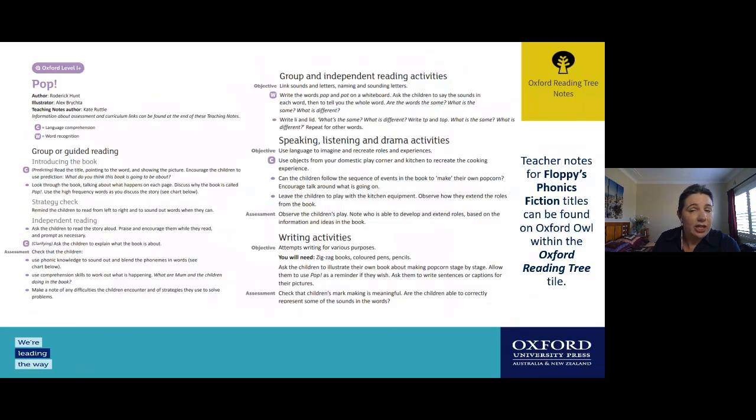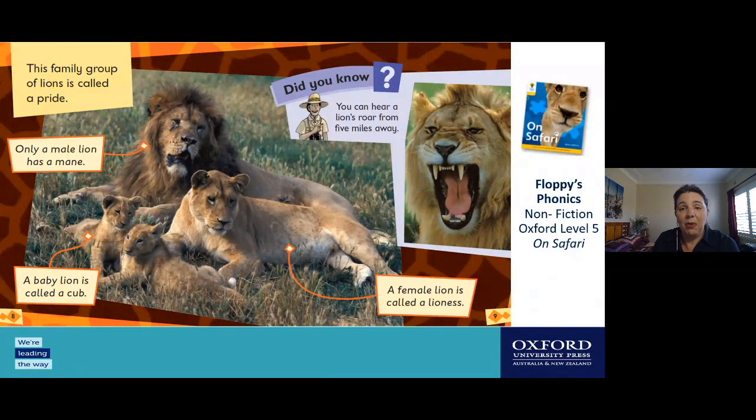There'll be strategy check tips, independent reading ideas, and activity suggestions that you can do with students, for example, linking sounds and letters with different letters in the middle, such as pat and pot, and suggestions for speaking, listening and drama activities, and not to forget suggestions for writing activities, which is a very big help to teachers.